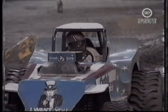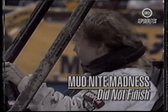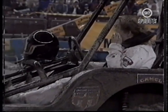Absolutely incredible pass. And obviously disappointed, Deb Linville sits at about the 60-foot mark. Something in the drivetrain going away in the Mud Night Madness supercharged Jeep that performed so well in qualifying.